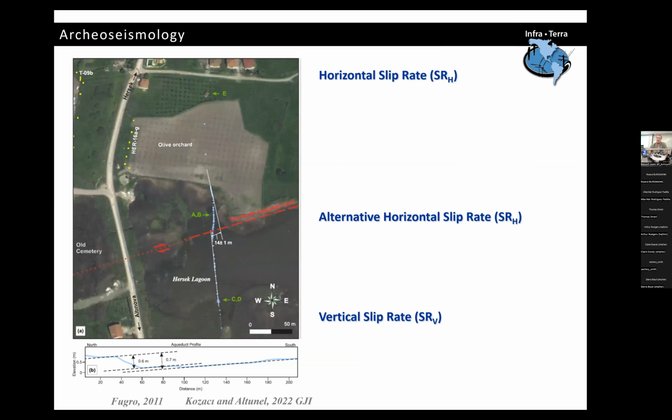Okay, so here's the fun stuff for us earth scientists. These blue dots, as I said, are the locations where we mapped it. And it's offset right laterally 14 meters, right where the North Anatolian fault is. Okay, and because we surveyed the top of the aqueduct, we also have a vertical displacement across the profile of it too. It's up to 0.7 meters.